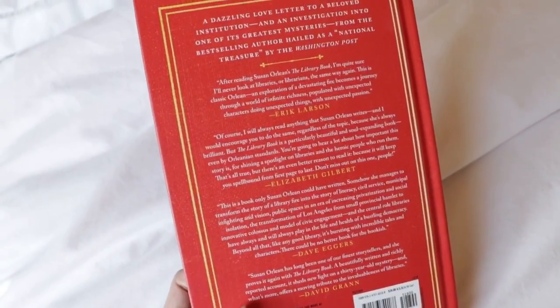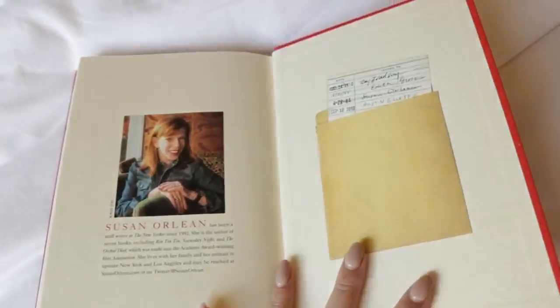And we also get just a lot of micro history on the history of libraries themselves. And I really enjoyed this book. I would recommend it to you guys if that sounds like something that you'd be interested in.